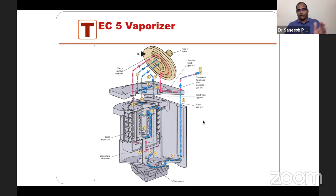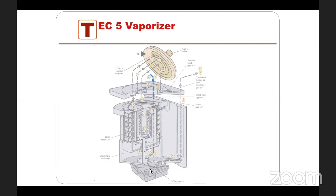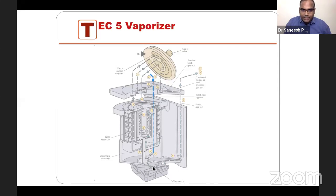Okay, this is another cross section. Again, we'll try to trace it. Can you identify the parts? I think I'll describe and go, otherwise we won't finish. So this is the portion where it enters. This is the bypass chamber. You can see the bimetallic strip down. Can you see my mouse pointer? Yes, sir. So this is the bypass chamber where you get the bimetallic strip, and it goes along to the mixing chamber.